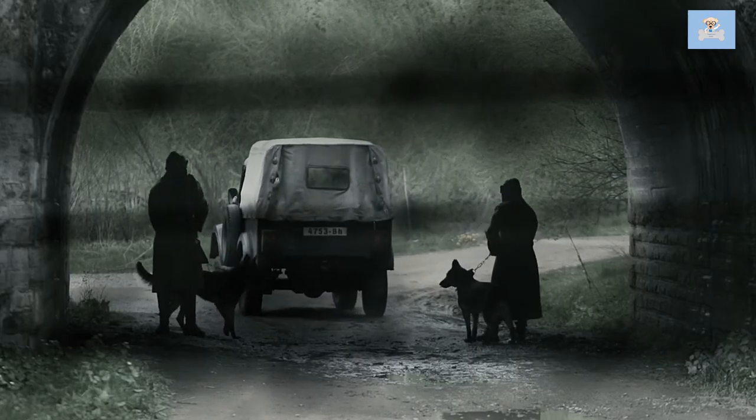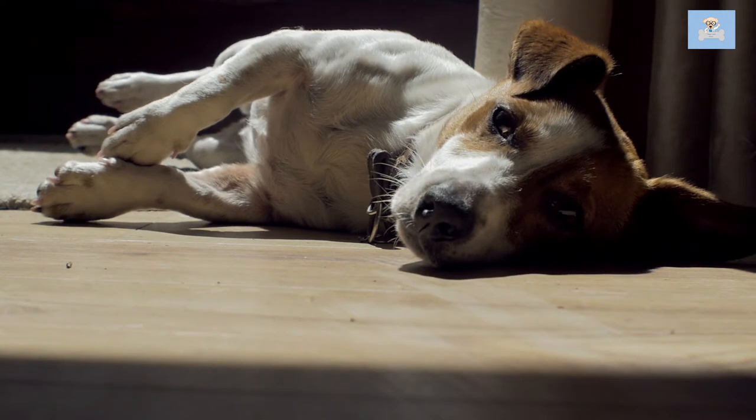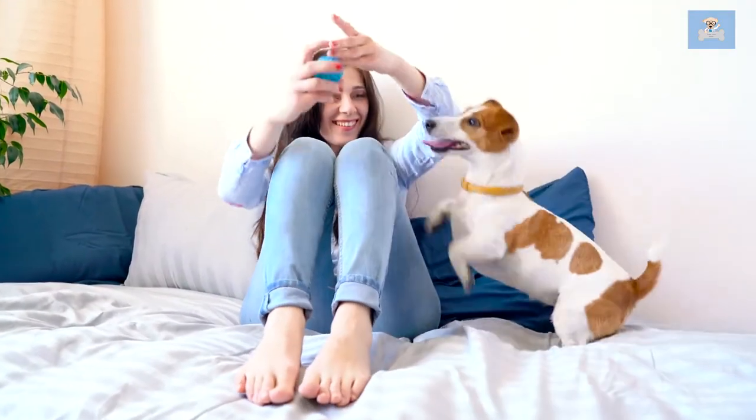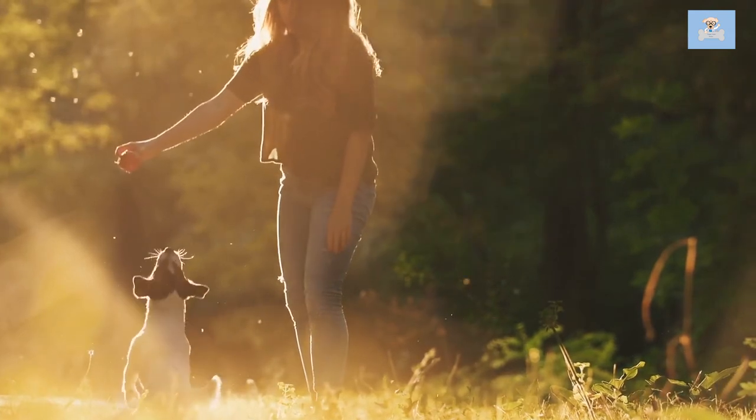Following World War II, the need for hunting dogs began to decline drastically, and with it, the Jack Russell Terrier numbers. At that point, the breed increasingly was kept primarily as family and companion dogs.